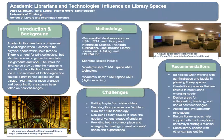Aiding the trend toward user-focused libraries, in some cases, is the increase in technologies that are available that have caused a shift in how spaces can be utilized. Taking these changes into consideration, the amount of things that an academic librarian needs to consider when planning changes in the physical library space are different than what they were before, and have raised some challenges that had not been considered before, but should be. We'll address those challenges in just a few moments. First, we'll talk about our methodology.